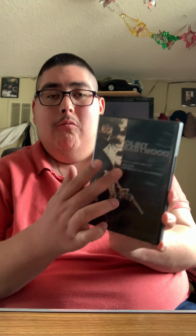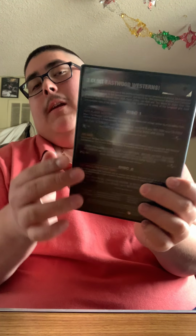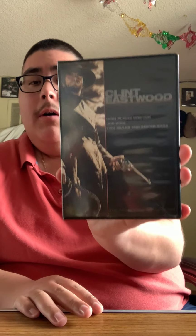Next is Clint Eastwood, the Ultimate Western Icon Collection. It has only three movies in the series, not based in a Western country. The front, the side, and the back. Two DVD set. That's the Clint Eastwood Western Icon Collection on two discs.